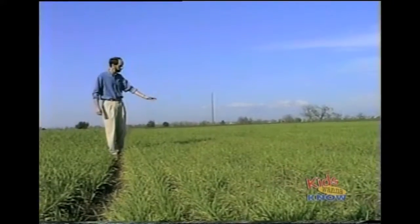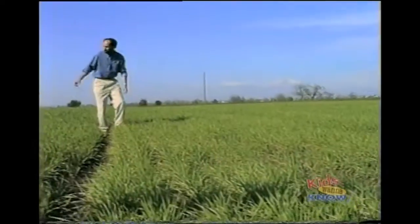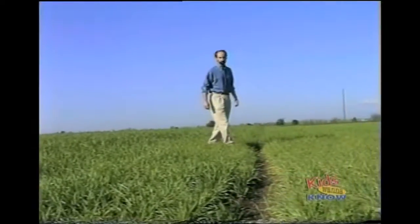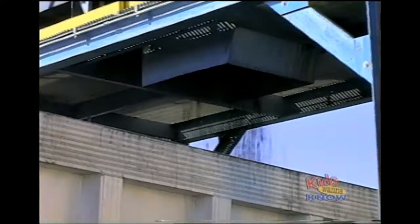Over here, we've grown plants not using biosolids, and they look okay, but we come over here to where we've used biosolids, and you can see that the plants are much greener and darker and taller. That's because biosolids have all kinds of good things in them for both the soil and the plants. That's right. We now have recycled fertilizer.